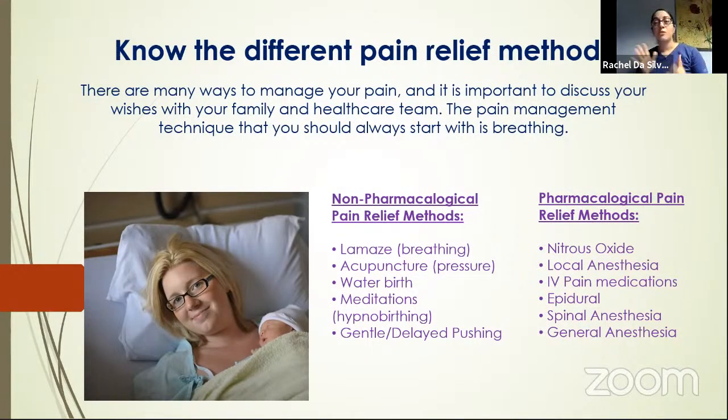Another great place where you can apply pressure is if you have back labor. Let's say you're having back labor, baby's coming, maybe in an awkward position, ending up with a lot of back labor. What you can do is lean forward and have somebody push in right on your sacrum. What that does is help to alleviate the pressure off of your sacrum and off of your back while you are having that back labor.